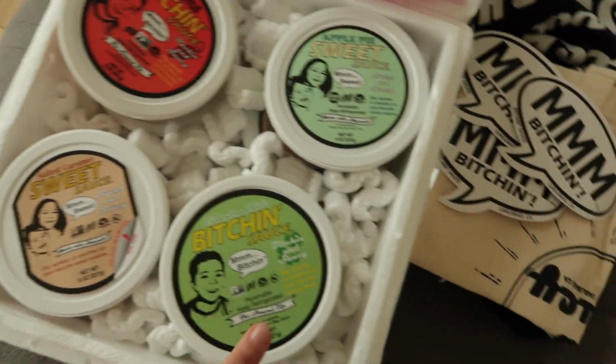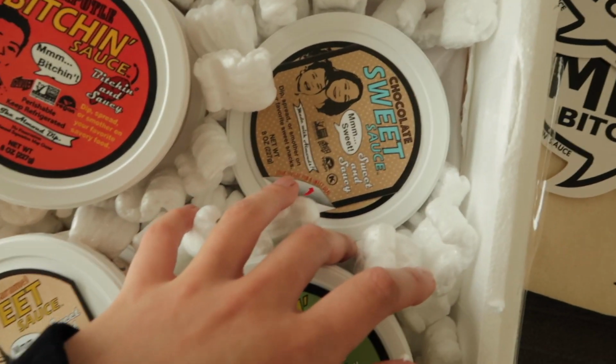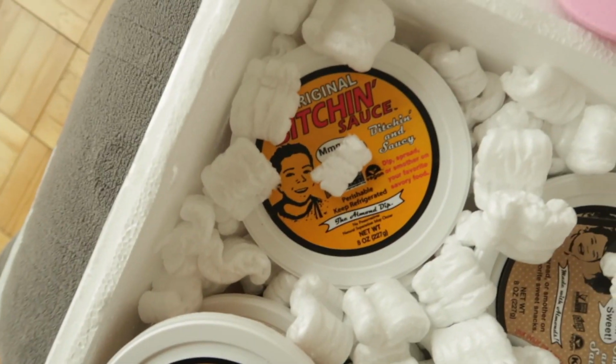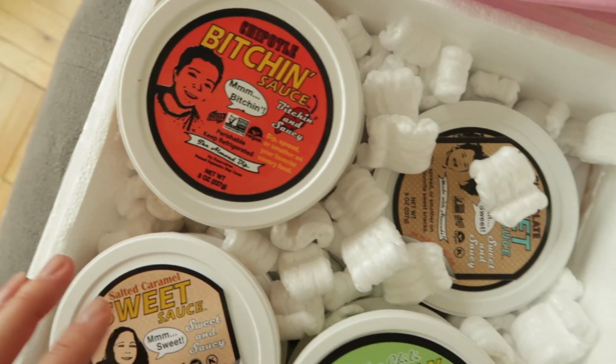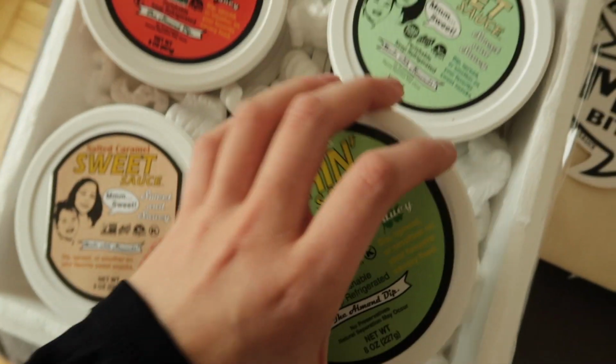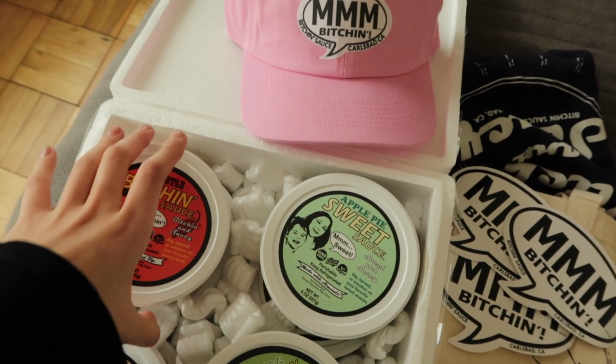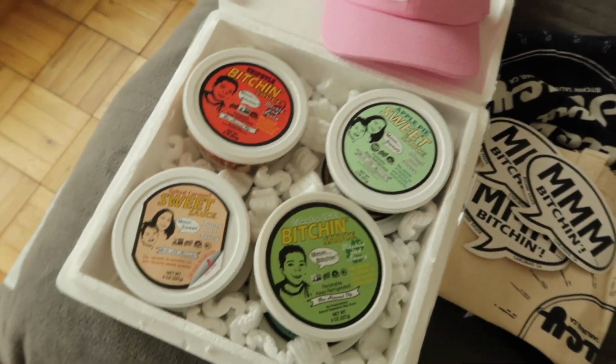They have sweet sauce. What is this? Cilantro chili, sweet apple pie. What else? Chocolate sweet sauce. I love this one. This is the original one, but I actually think I like the chipotle butter. What is this? Bombay? Mars, there's a pesto one, and then they sent me merch. Oh my gosh, that is so cute. Thank you so much to them for sending me this. I'm like so excited right now. These are my favorite sauces.